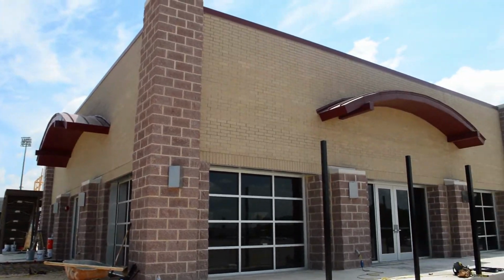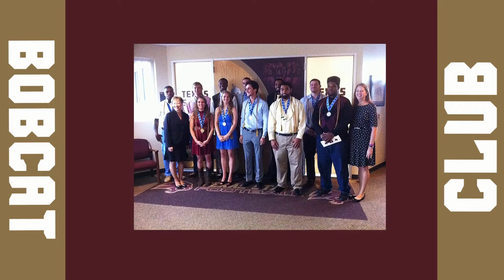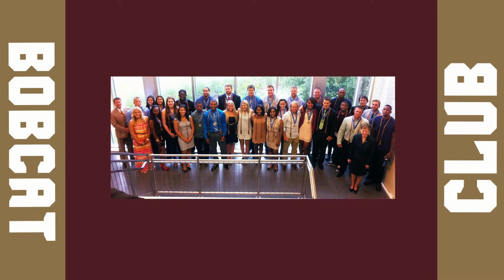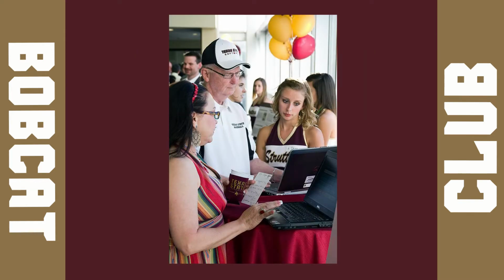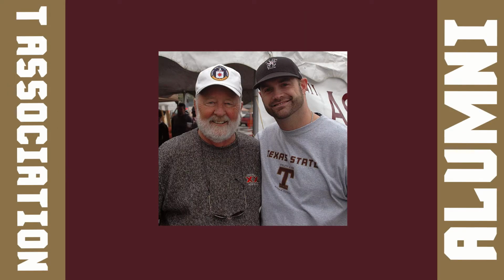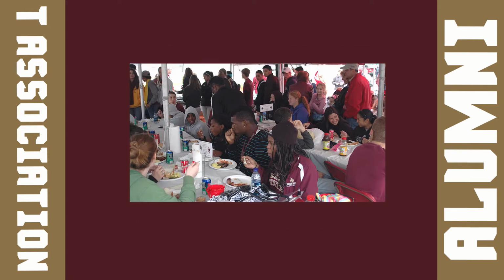The new pavilion will be open for the first time this season and will be used for pre-game Bobcat Club events. The Bobcat Club raises money to help provide scholarships for student athletes. Members of the Bobcat Club receive certain benefits, including access to hospitality areas like the pavilion and better parking at football games. The T Association, made up of Texas State Athletics alumni, uses the pavilion for second half events.